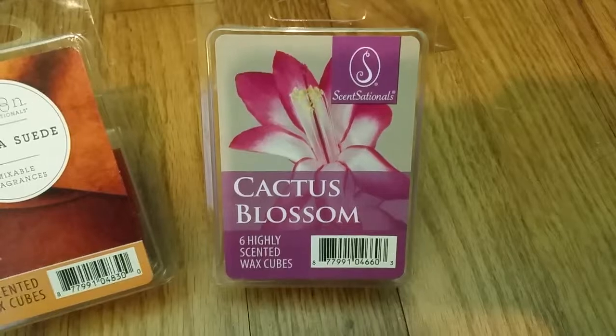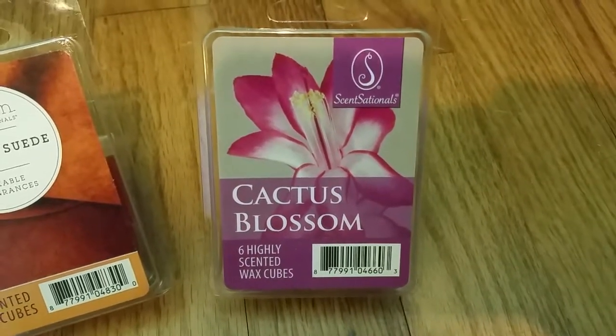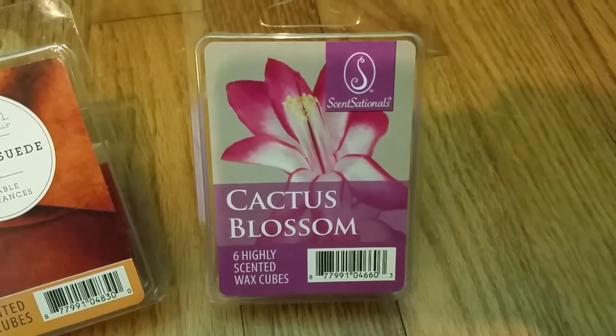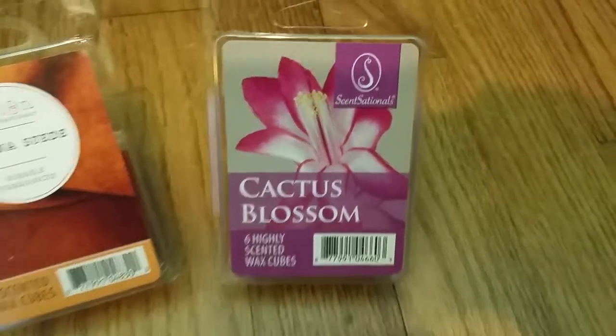But it almost kind of also smells a little bit like paint, like if you paint your room. So I didn't really care for the scent. The throw was good, around a 3 out of 5. This is also a dupe of an older scent called Cactus Flower, which I don't have.